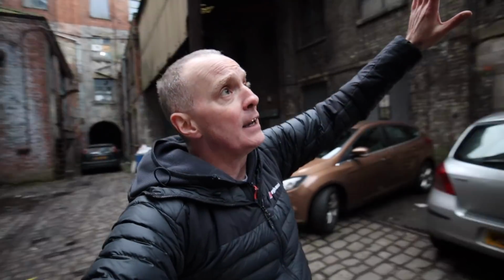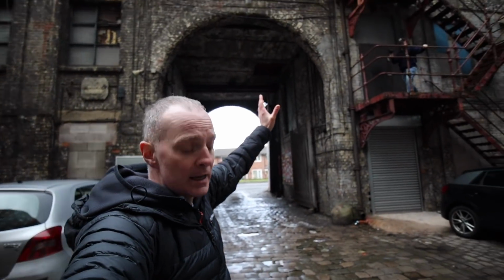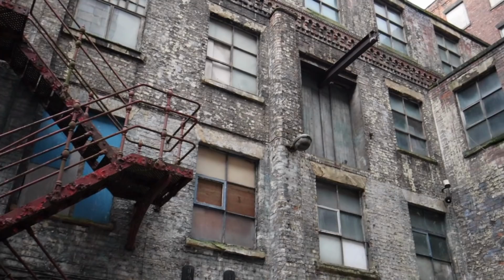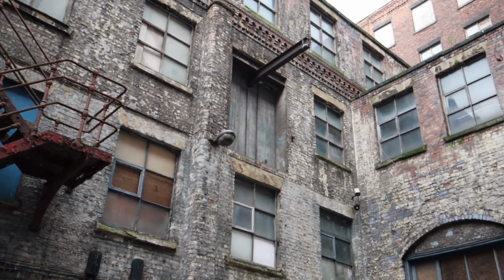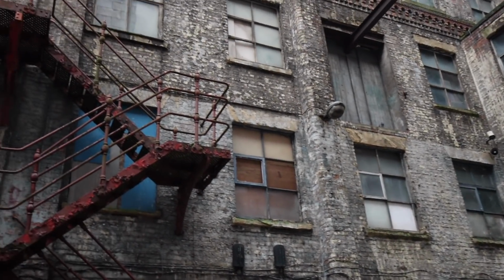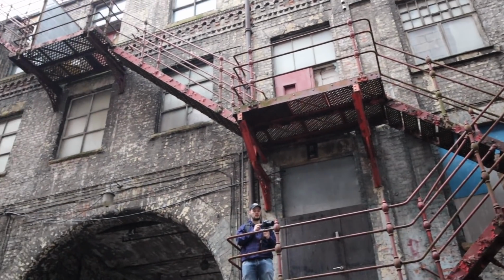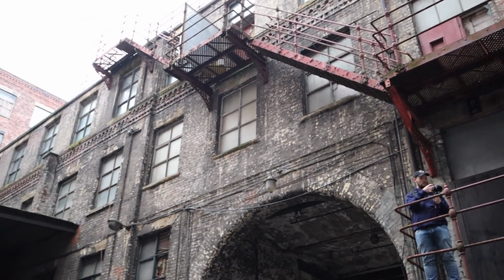Now this part here, this lower part, which is one, two, three, four stories high, back in the day when this was a functioning mill, was a shirt factory. So this part here was used as a shirt factory. The rest of it had all the machines in for the spinning of the cotton. So we're going to go now from this amazing courtyard and take a look inside the mill.